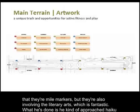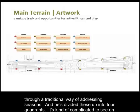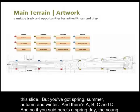What he's done is he's approached haiku through a traditional way of addressing seasons, and he's divided these up into four quadrants. It's kind of complicated to see on this slide, but you've got spring, summer, autumn, and winter, and there's A, B, C, and D.